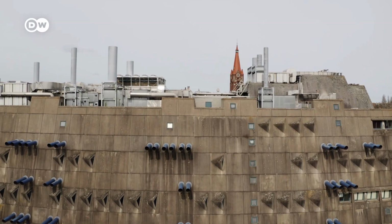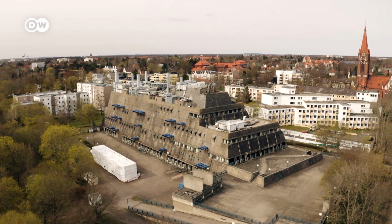It may look like a Star Wars spaceship, but it's actually a former animal testing lab in southwest Berlin. Oh my god, there's a mouse on the floor. Haha, very funny guys, well done.